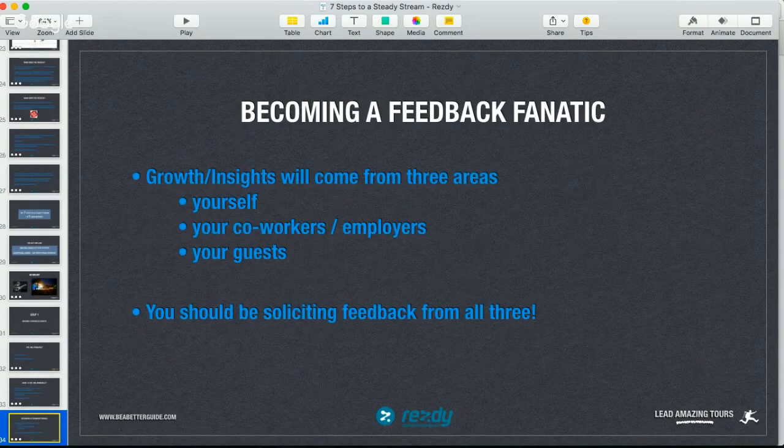Growth and insights come from 3 areas. Obviously yourself and some self-reflection, coworkers, employers, employees, and your guests, most of all your guests. But here's the thing, I'm saying we should be soliciting feedback from all 3 of these groups, regularly soliciting feedback from all 3.